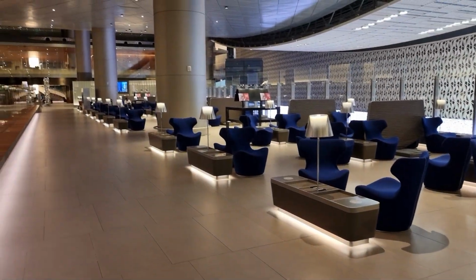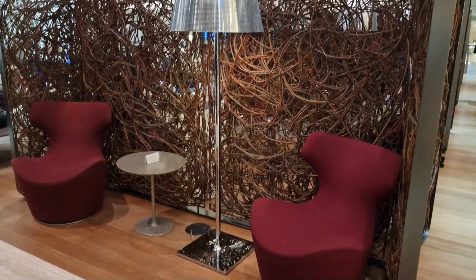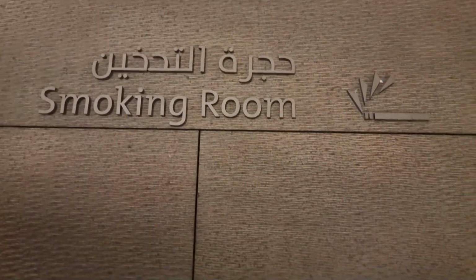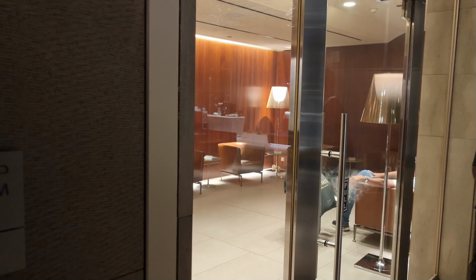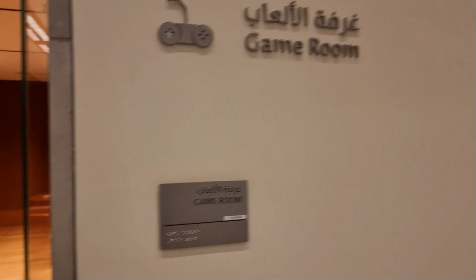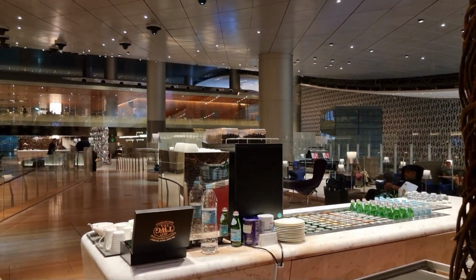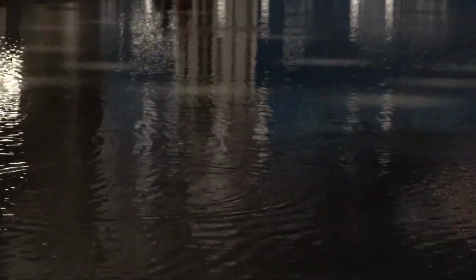The Mourjan Lounge is one of Qatar's highlights, but before the additional new garden lounge opened, it could get packed during peak hours. One floor above the security area, it offers countless seating options, games room, smoking room, relaxation rooms, a business center, showers, and lots of food. And this beautiful, quiet fountain.